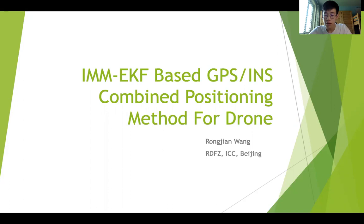The paper I'll be presenting today is titled IMM-EKF based GPS-INS combined positioning method for drone. In this paper, we basically combine GPS and INS and also propose an IMM-EKF method to track different motion models in order to achieve positioning with high accuracy and reliability.